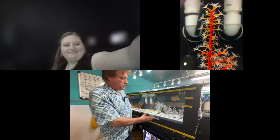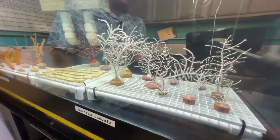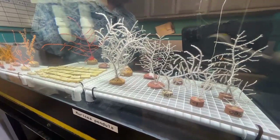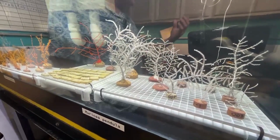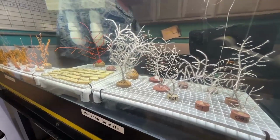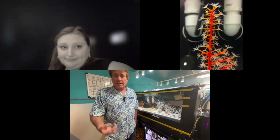It's a colony. So each one of these fragments is its own colony. They're all connected by a mesentery tissue that goes along the core structure. These are referred to as soft corals. They have a protein-like structure that's made out of a protein called gorgonin.